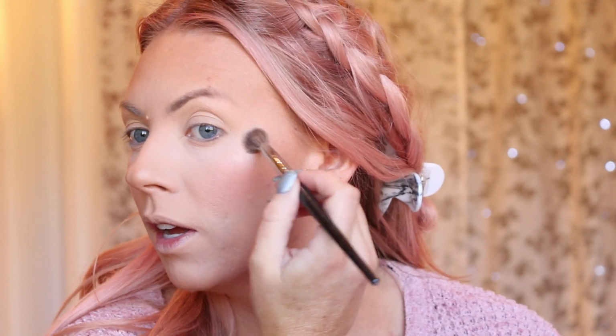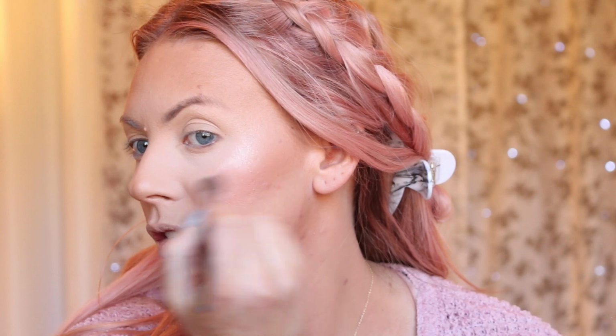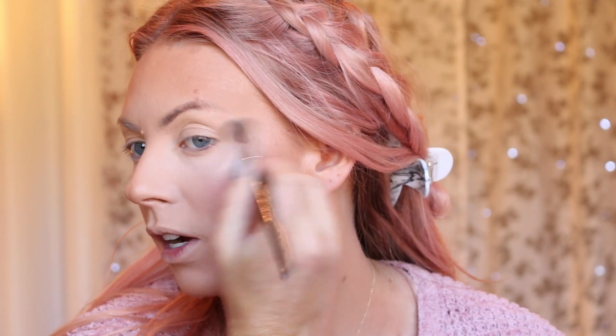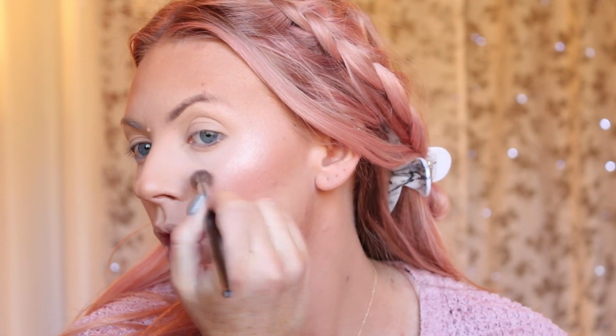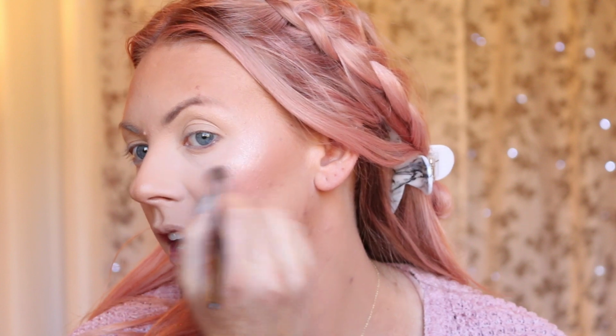But I like the fact that this is a duo because I like to layer them on top of each other. So I'm just taking my Morphe E27 brush. This is an eye brush, I believe. So first I take the softer color, which is a little bit more subtle without the shimmer, and I just buff that into the skin. And this one is really subtle, so you can build it up if you want to, or you can also just do one layer and have a barely there highlight.